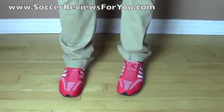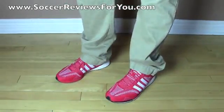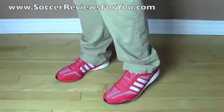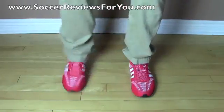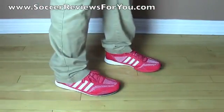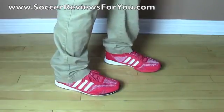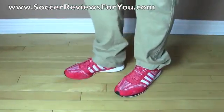Again, one with the laces tied, one with the laces untied. They look good either way in my opinion, but I will definitely be wearing these casually. Probably not this winter, but come summertime, these are definitely a pair of shoes that I'll probably be wearing quite a bit. But other than that, guys, that's pretty much it as far as the on-feet portion of the video is concerned, and I'll leave you to my final thoughts.